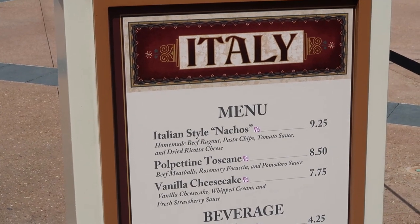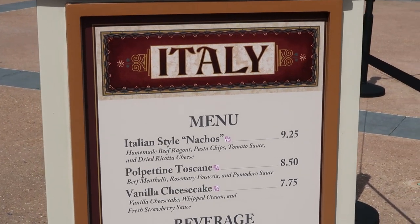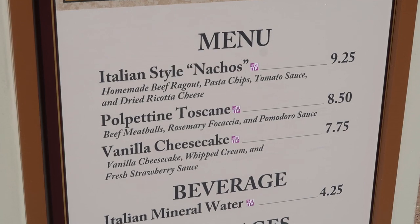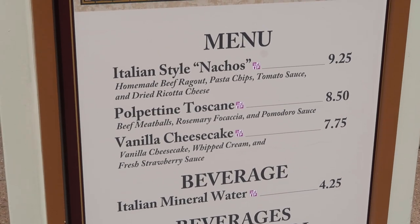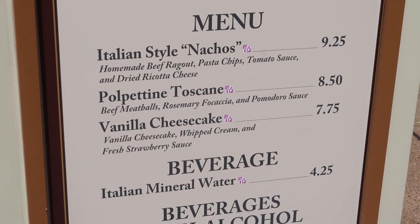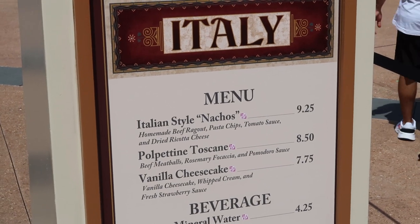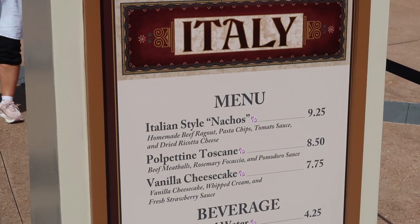Right here is a prime example of why I always tell you don't do the Italy booth during any Epcot festival. Look at the prices here, including the vanilla cheesecake, which looks really good. Okay, vanilla cheesecake. The apple strudel at the Germany pavilion was under $6. The vanilla cheesecake here is almost $8. For some reason, the Italy booth is never all that creative and it's super duper expensive. So just skip it, do other things.